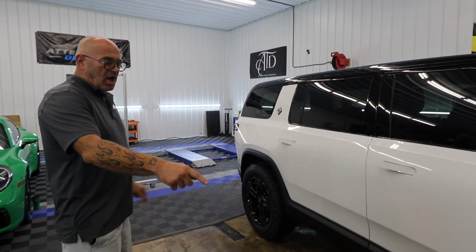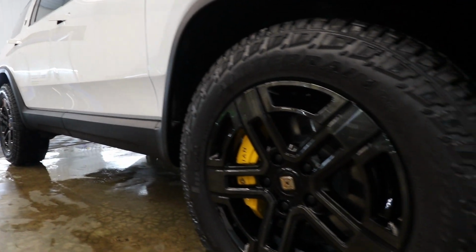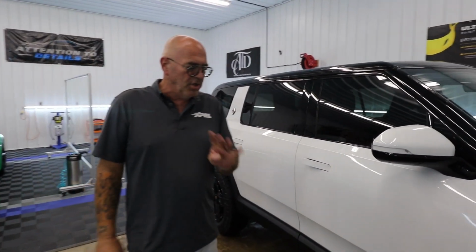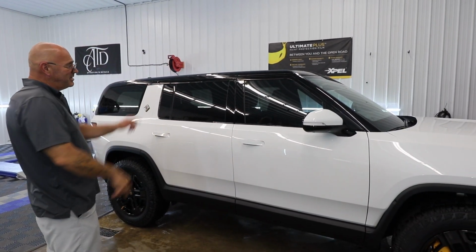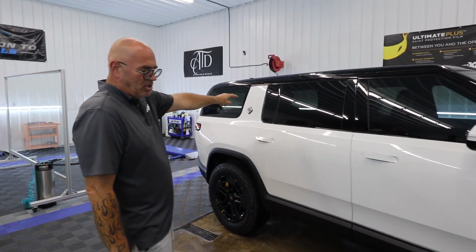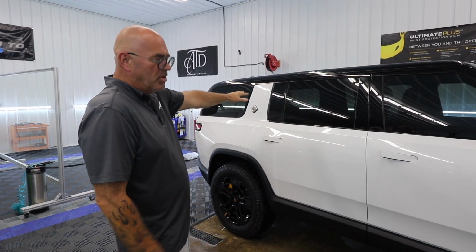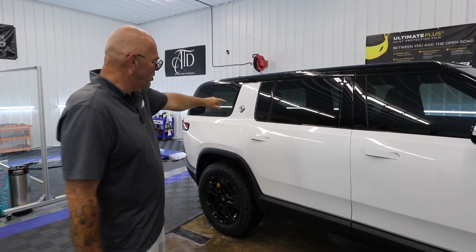We did rims off, ceramic coated rims and calipers. We also, with Xpel Fusion for rims and calipers, did the Xpel plastic trim, 4-year coating on all plastics on the outside, as well as the glass, the leather interior, the carpet. And he also has got five custom rims for this as well. We've already got them boxed up, but those are gonna be his summers, and these are gonna be his winters. But anyway, we also ceramic coated those as well for him.